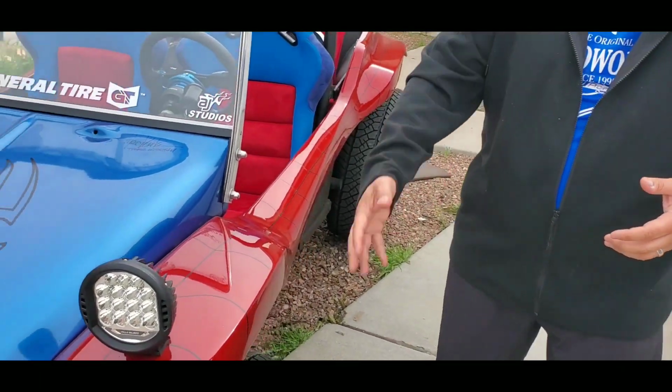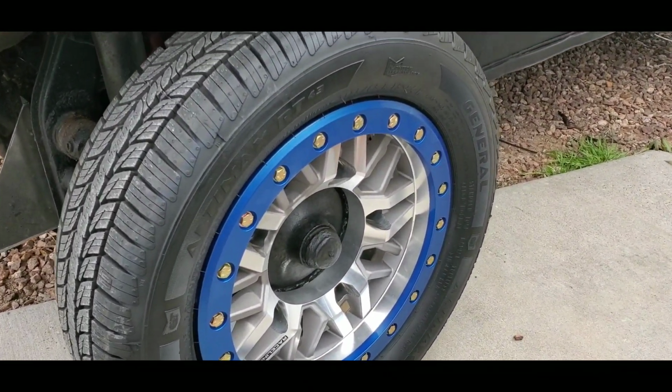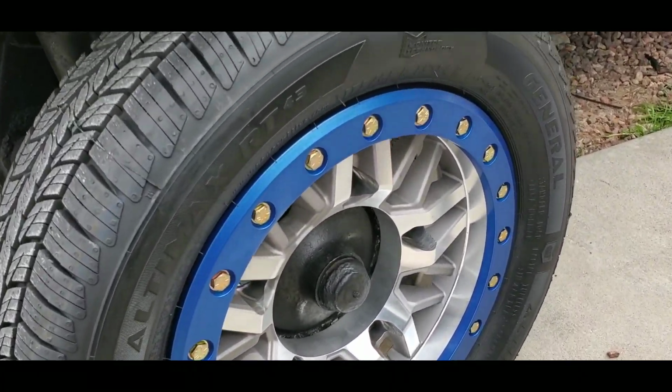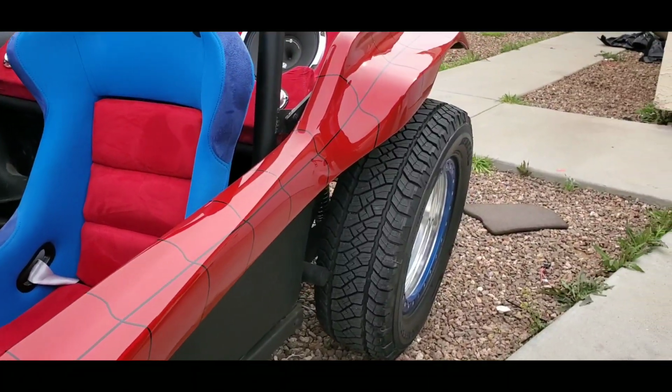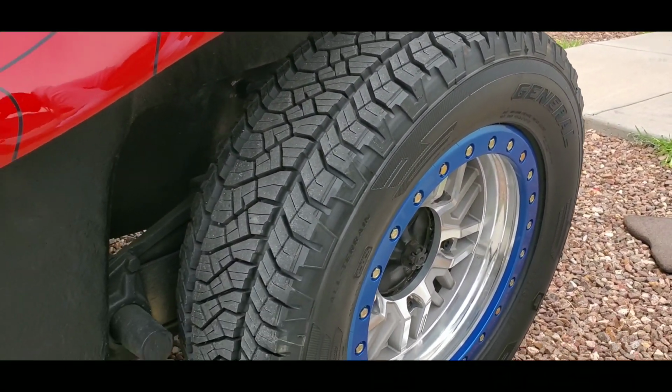Raceline provided us with these beautiful beadlock wheels. Those in the off-road industry are very, very familiar with Raceline wheels. And they're wrapped in Grabber tires from General Tire.